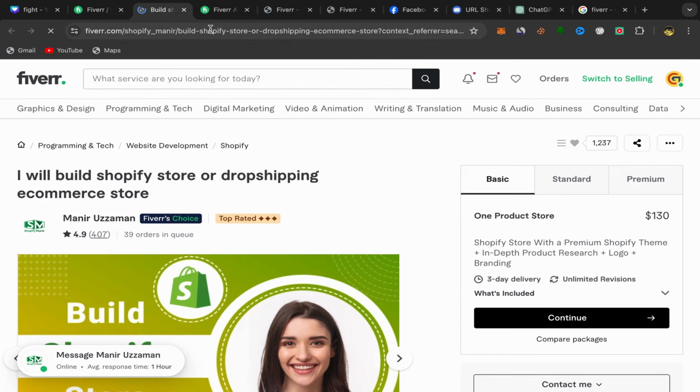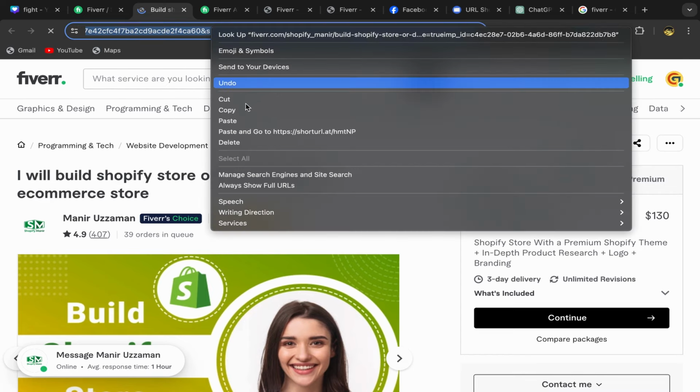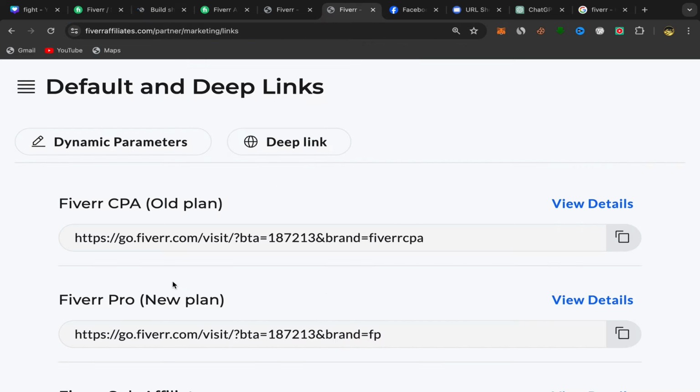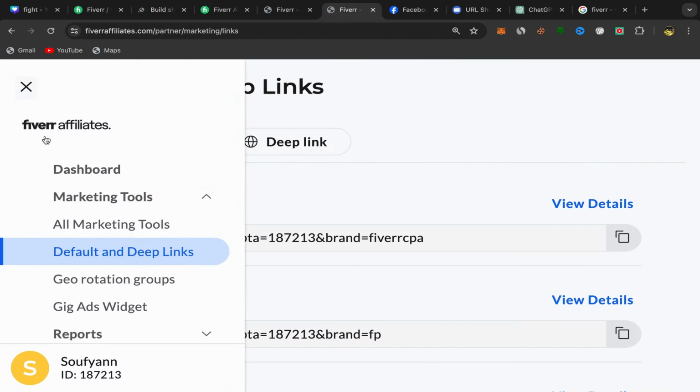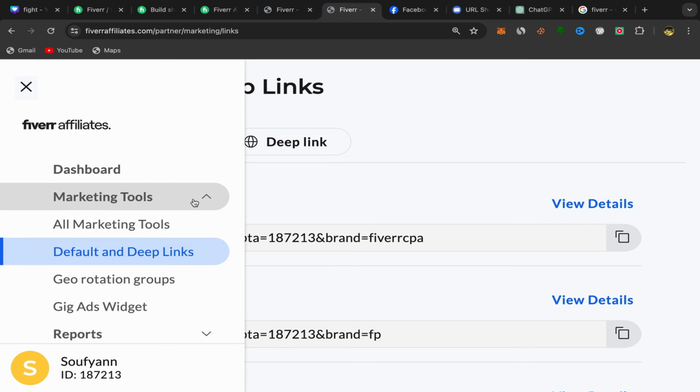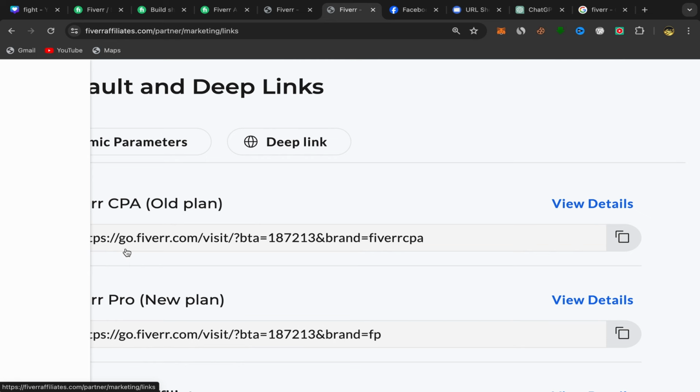First, copy this seller profile link. Go back to your Fiverr affiliate account. Click over here. You have your dashboard, marketing tools, a report, payments, and so on. Click on marketing tools, then click on default and deep links.